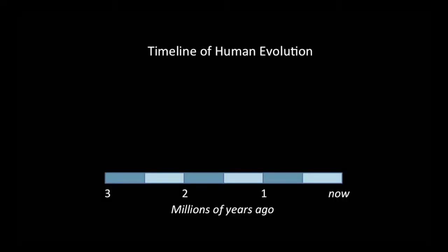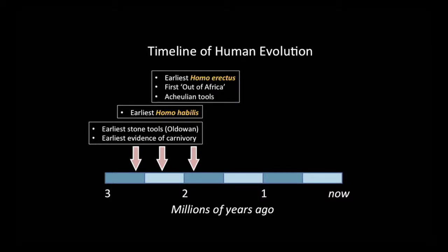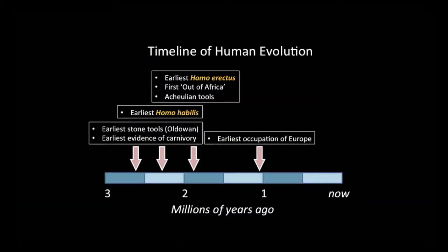So just as a quick review of some of these changes, here's a timeline of human evolution. We'll begin with the earliest stone tools, which are known as Oldowan tools, at 2.6 million, the origin of carnivory. Earliest Homo habilis, or the origins of the first named species of the genus Homo, the genus in which we are classified. Then about 1.8 million years ago, the earliest Homo erectus, again out of Africa, and the development of Acheulean stone tool technology. Then about 1 million years ago, or perhaps a little older, humans, or our ancestors, moved into Europe.